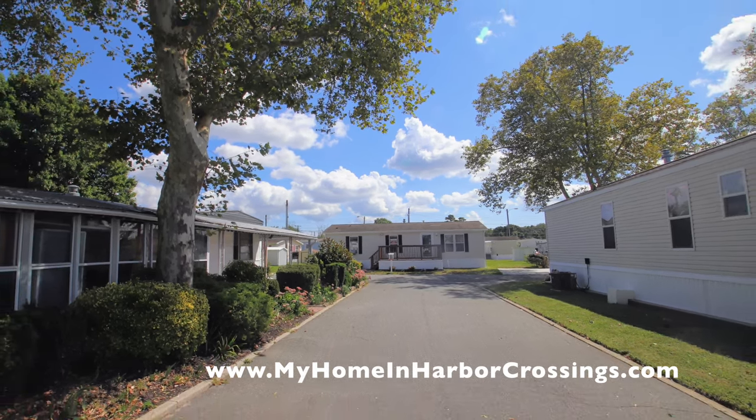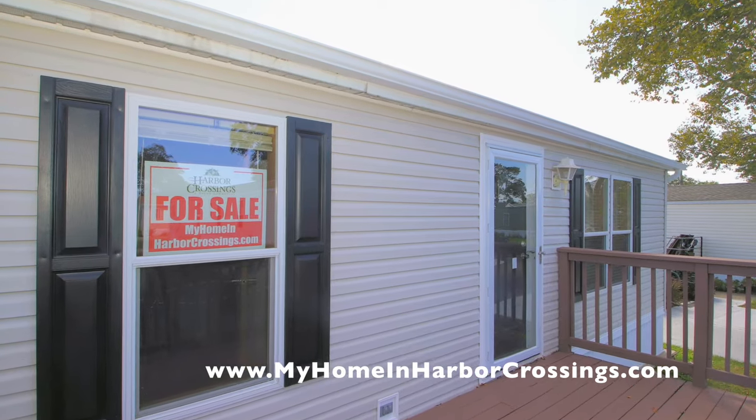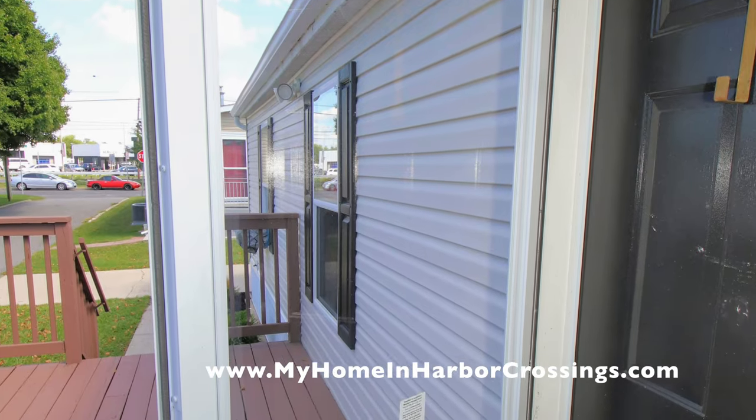So here's a view of the house from the end of the street. This is on the deck. This is the new storm door.